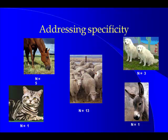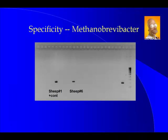To address the specificity, I went on a group hunt trained by Jody. So I collected and tested so far 13 sheep, 5 horses, 3 dogs, 1 donkey, and 1 cat. I'm going to show you some of the preliminary results here. When I looked at the Methanobrevibacter, which is a ruminant-specific indicator, I had 2 false positives, in sheep number 1 and sheep number 6, and this is a positive control. It's just this wire.